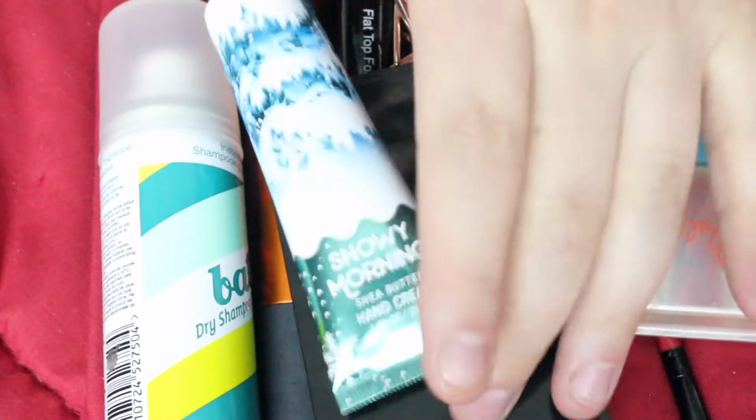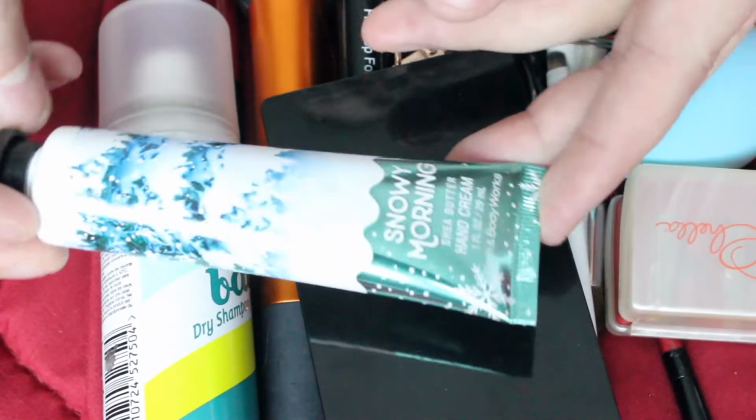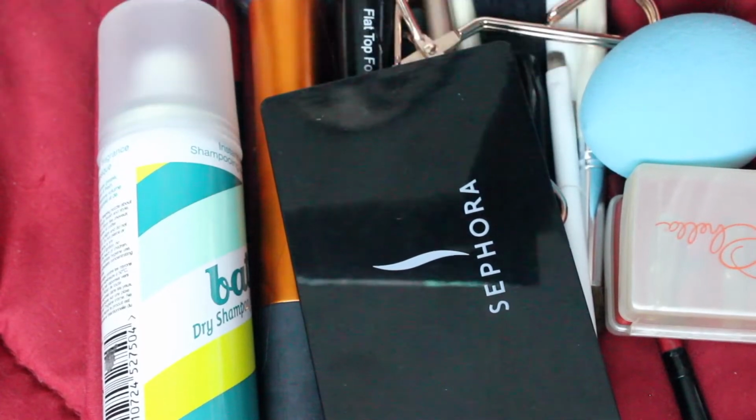Lastly, I have all of my tools and random products. So starting with the random products, I have one of the hand creams from Bath & Body Works. This is in Snowy Morning. I featured this in my December favorites. I absolutely love it. It is the best scent ever.